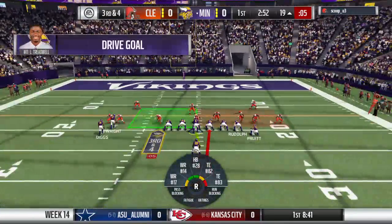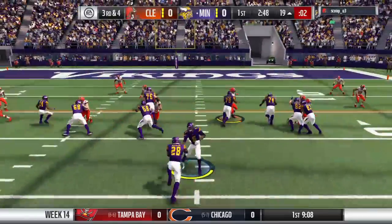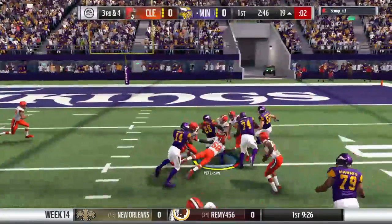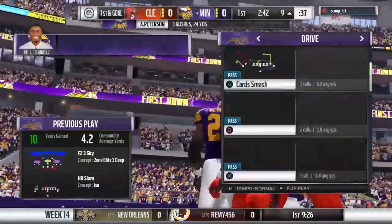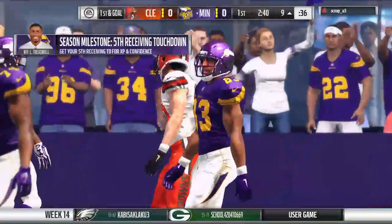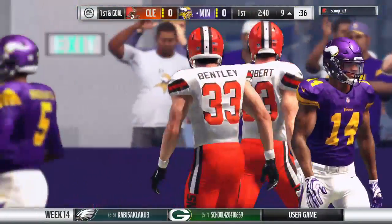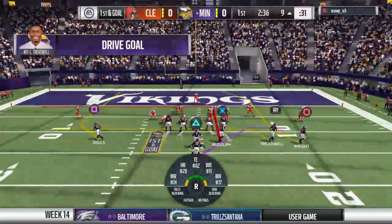Play clock winding down. Third down, it's Adrian Peterson. And he will have the first down inside the 10 to the 9-yard line. Okay, no score on that play, but this guy's been a touchdown machine all year long. You know they trust him with the football. So it'll be first down here after the run.